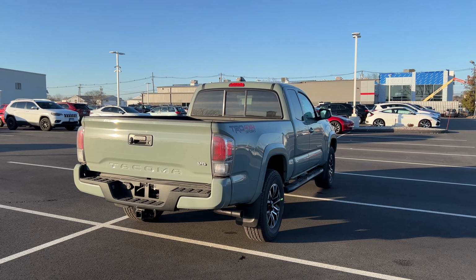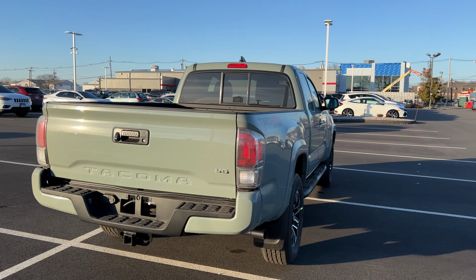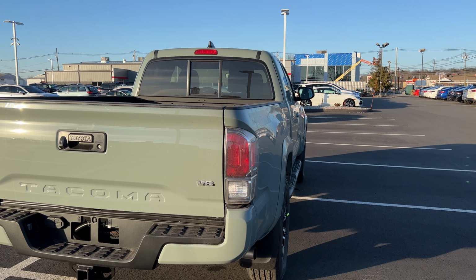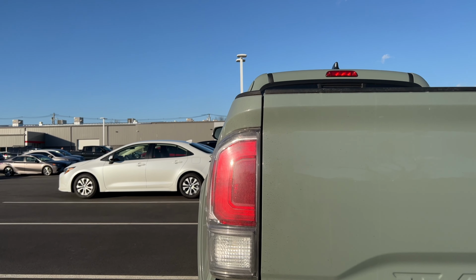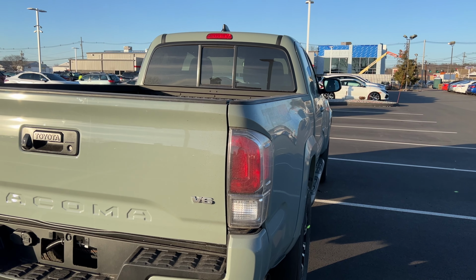Here is the back of the Tacoma, and the back looks actually not bad. And most of the trucks have an okay rear end. Anyways, for the taillights, the design of them is like any other truck, but sadly everything right here in the back is halogen, and not a big fan of that, but it is what it is.